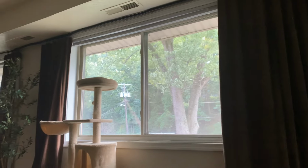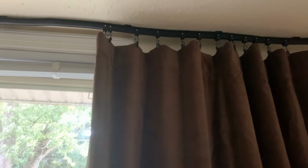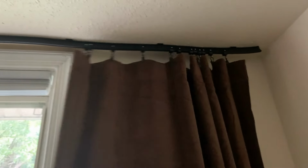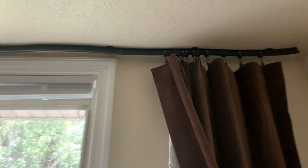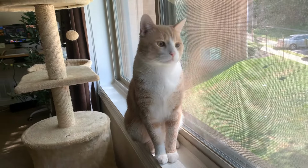I actually would have preferred not to get these curtains anytime soon, but Koda likes to chew on blinds and he started messing with the ones that came with the apartment. So I invested in some quality curtains. And then the curtain track that's propped up inside the ceiling just makes it easier for the curtains to move around, especially since he likes to move the curtains himself and sit on the windowsill.